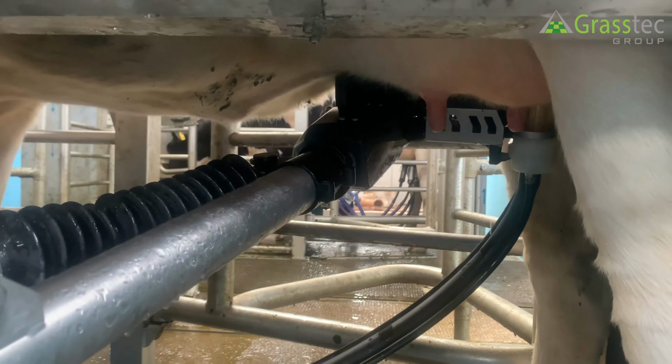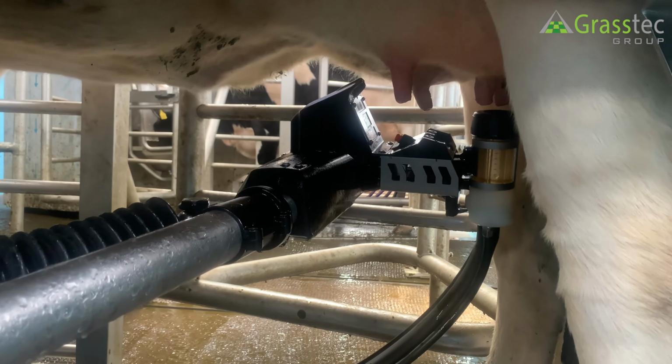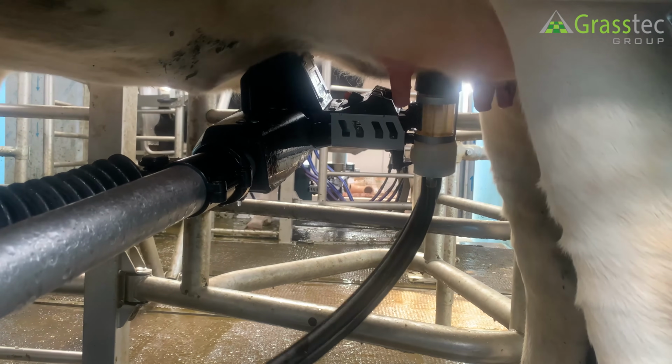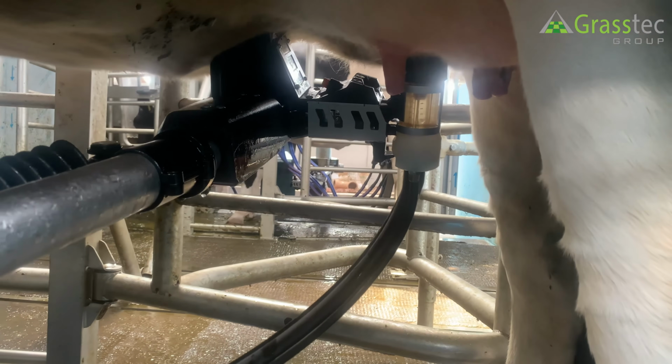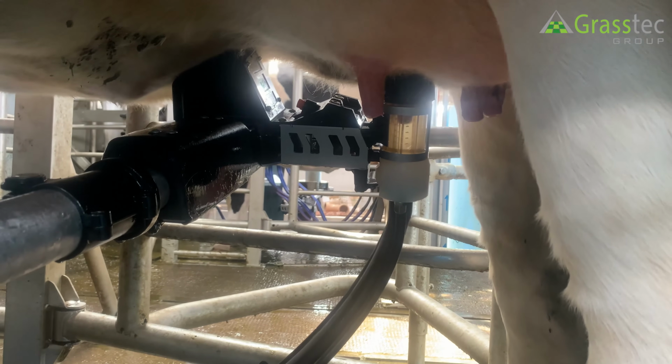It stimulates the teats. Exactly, yeah. A mixture of air and water just to clean the teats then as well. Exactly, yeah. And it takes away the first few spurts of milk as well? Exactly, it foremilks the cow as well. Yeah. So the first few drops of milk, similar to what our grandparents used to do before, strip a cow, is away and into a separate tank.